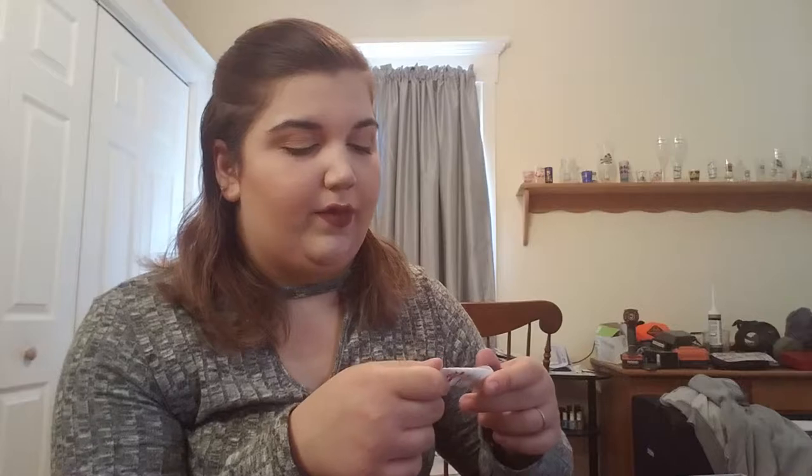I went through a Benefit They're Real mascara. As you know, this is my Holy Grail mascara, and I have already repurchased. This was a repurchase, and I've repurchased it again, so I love that. I went through an Aquaphor Lip Repair Immediate Relief lip balm. Really good lip balm, so yeah.